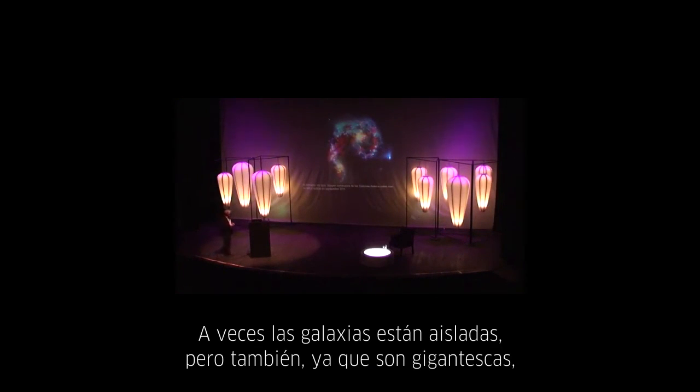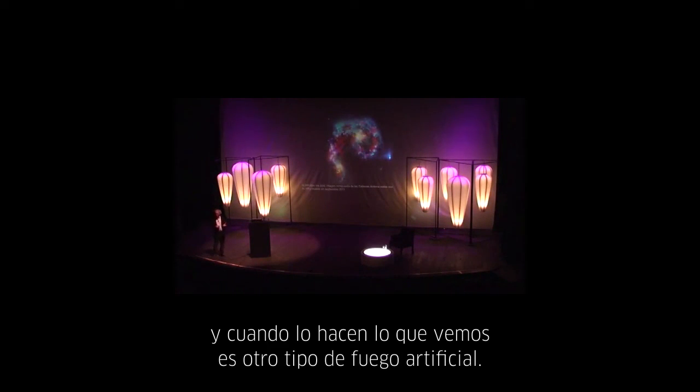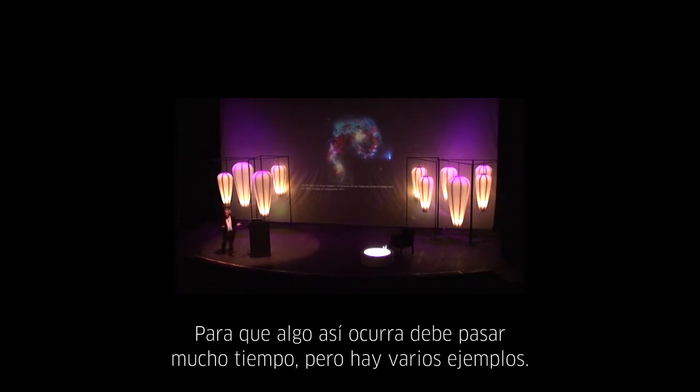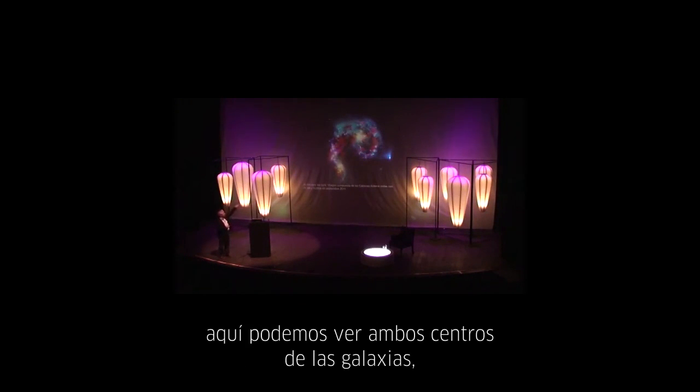Now, galaxies are sometimes isolated, but also, since they're very massive, they attract each other, and sometimes they collide. When galaxies collide, it's also another firework. I used to say that in the universe, it's a constant big firework. It takes a long time, but there are lots of examples because the universe is so big. This is an example of two galaxies which collided a long time ago, where you see the two centers here.